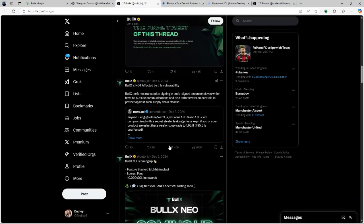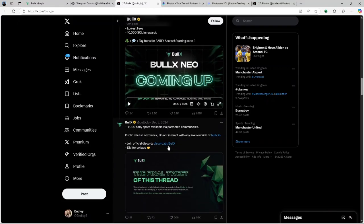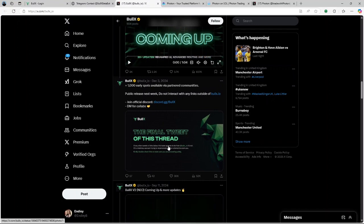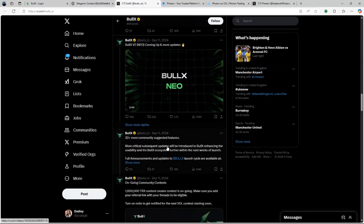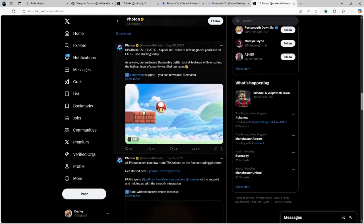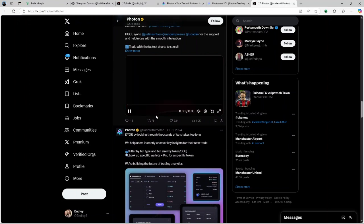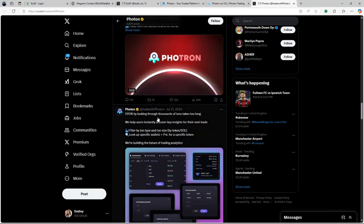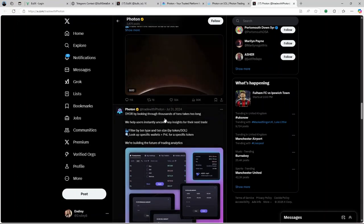Now let us discuss the pros and cons of using BullX and Photon. We'll talk about the pros first. BullX has multiple blockchain support. It has a beginner-friendly interface, and there are robust automated trading tools there. Photon, on the other hand, has AI-powered automation for meme tokens. There is scam detection and rug protection for secure trading, and lightning-fast transactions are also possible.